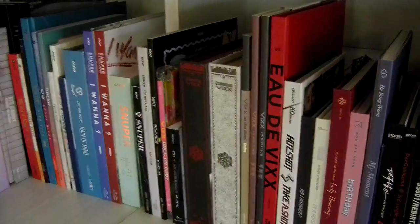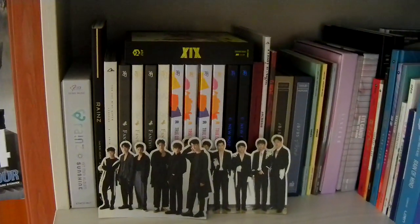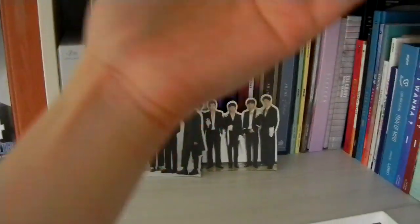This is absolutely terrible. Okay, so let's go to here first. This is project groups again. So Rain's, I have those releases, and then JBJ basically.